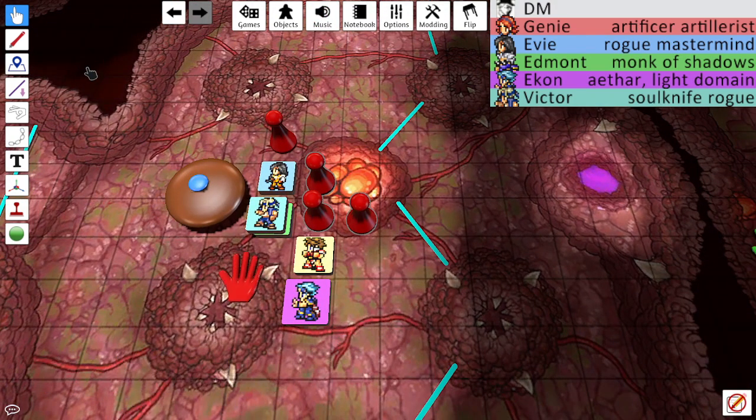I'm going to pulse the turret. Okay. And Jeannie says to herself, as she's working the controls, I really should have put the actual cannon on top. It would be so cool. If you have less than 8 temporary hit points, AV, Victor, and Edmont, you now have 8 temporary hit points. Orson and Ekon are a little too far. All right, who's next? Got Edmont with Orson on deck. Edmont, you are blind until you or someone else takes an action to wipe off your helmet.